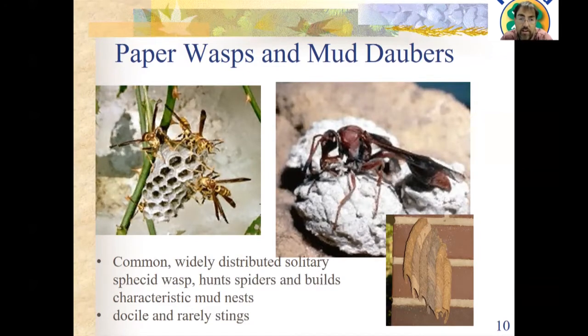And you can knock them down. These nests are very easy to knock down. There's less activity at nighttime. They tend to go in their nests and not be active during the nighttime. So that's when I would knock down a nest.